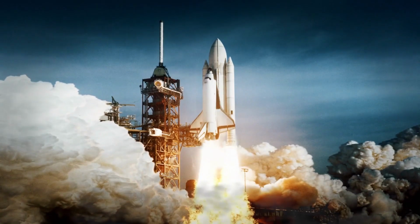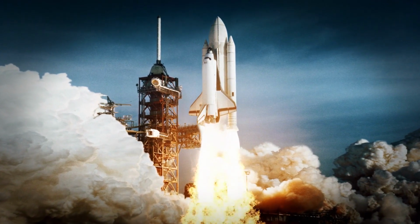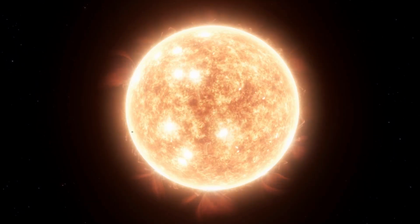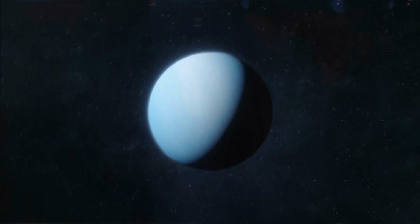Anyhow, all of our planets in the solar system have been visited at least once by a spacecraft. How did scientists send a spacecraft to the hottest planet, Mercury, and the coldest planet, Neptune?